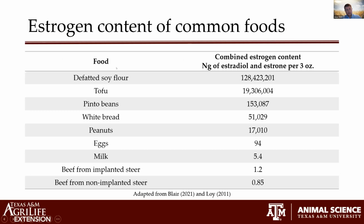So the next series of slides is going to deal with the estrogen content and then eventually the estrogenic activity, two potentially different things, of common foods. I'm going to include beef in that, and then we're going to talk about some differences that potentially exist between beef from implanted cattle versus beef from non-implanted cattle. This is a chart that I would imagine some of you have seen in some way, shape, or form in the past, that just lists the estrogen content of some common foods. They're obviously not all listed there, but this does a decent job of showing the variation, the magnitude in estrogen content of various food products.